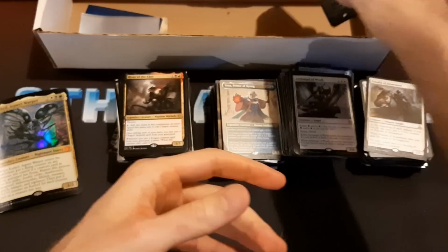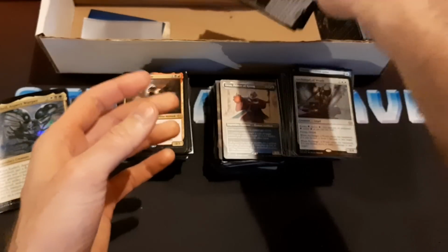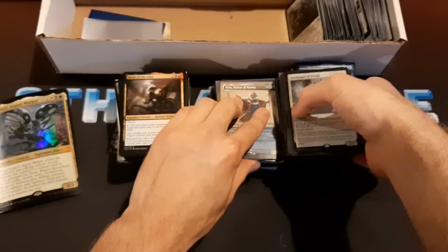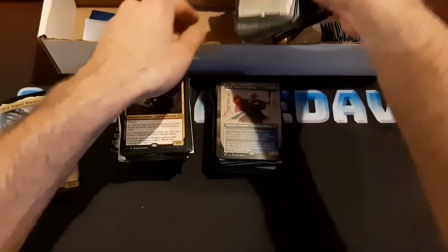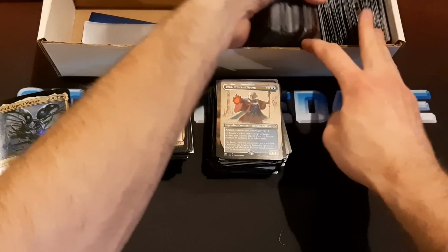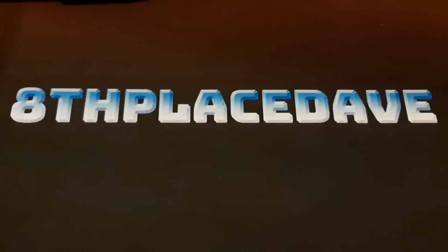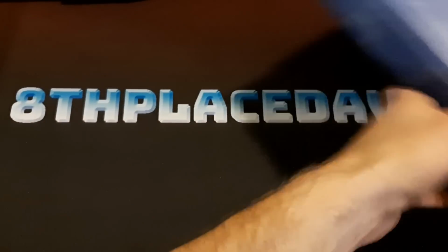Okay, so I'm going to go through that one in more detail after and scan those things and take out what has decent value, but it's a quick look through this box of rares that had been kind of picked through already. I'm interested to take a look at these binders, actually. I wonder what's in these.